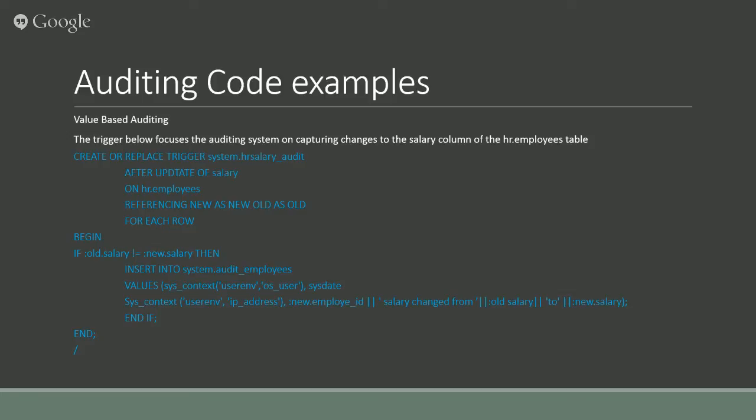So after update of salary, this is saying after the salary table is updated on HR employees. HR is the user, employees is the record, and this is a bunch of aliases, so referencing new is new, old is old. This is just saying I would want referencing the code below as new, and so forth. And you want to do it for every row in the table. You can specify individual rows in a trigger, but there's no reason to because you might miss something. I prefer to do it for each row.